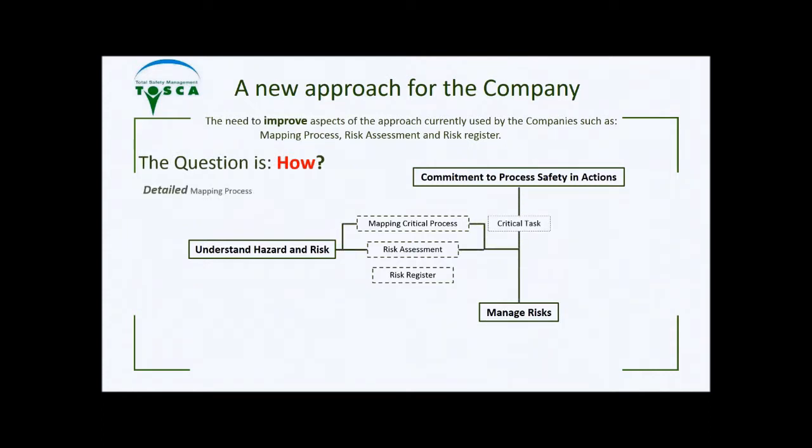With the creation of a much more detailed mapping process assessing both human aspects and machinery. With this detailed mapping process and using a new approach of participatory risk assessment, it's possible to improve the identification of problems and their solutions.